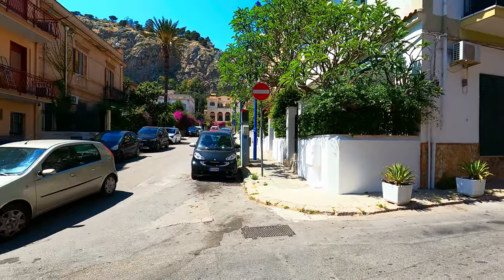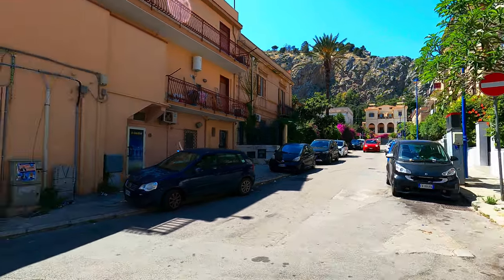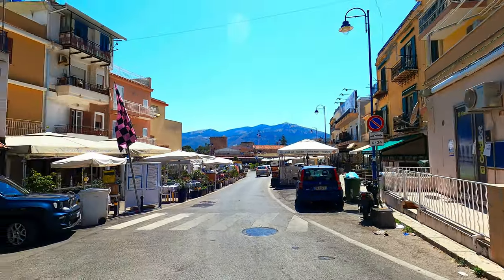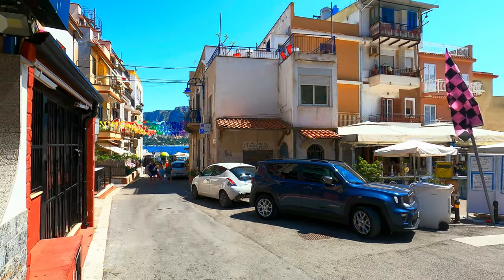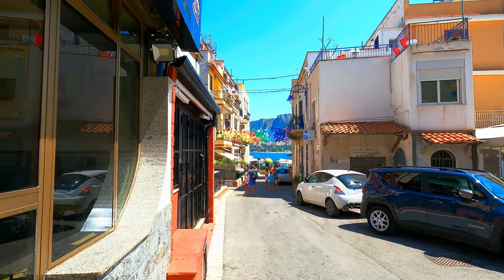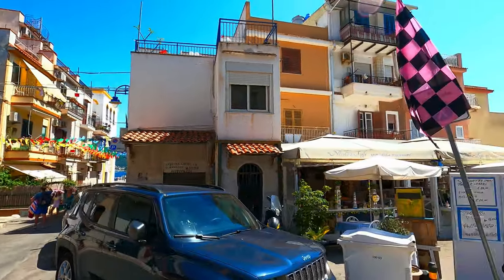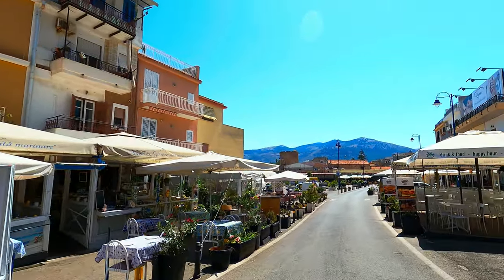And here all around there are more apartments, B&B houses of people living here in Mondello. And the beautiful thing is that everything is so close. To go from here, from the center to the beach, it's just a few minutes of walking and you are on a very nice beach.